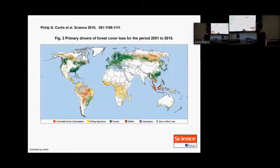And when they classify the primary main drivers of forest cover loss for each grid cell, commodity-driven deforestation is very heavy in Brazil, soybean, and then here is Borneo, Malaysia. This is definitely the oil palm. And shifting agriculture is important in Africa, perhaps because of the widespread dry land. This is important because shifting agriculture of displaced people on more marginal land results in more permanent forest cover loss. Actually, this is an important issue.